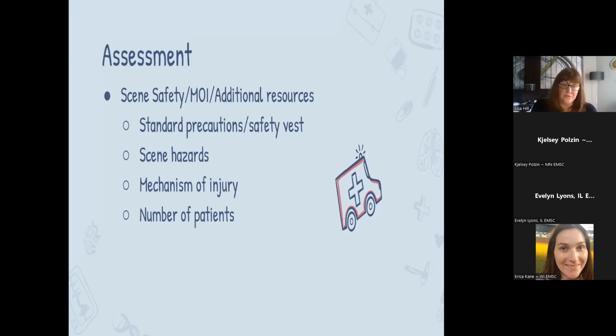Standard precautions, of course: your safety vests, gowns, gloves, eye protection. Unfortunately, with COVID, we've gotten all too comfortable with this. It's not something that has to be driven into our heads anymore as it once was.